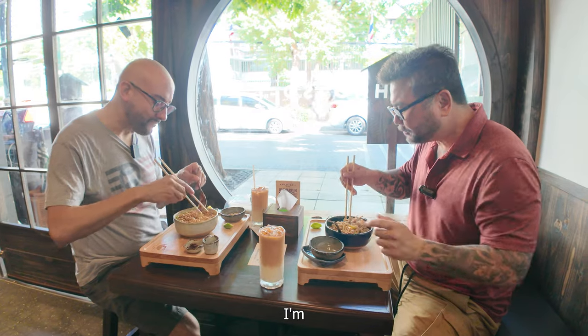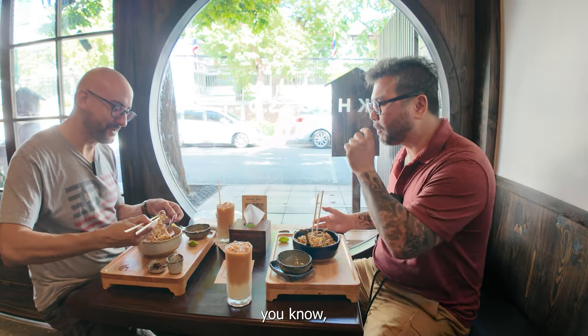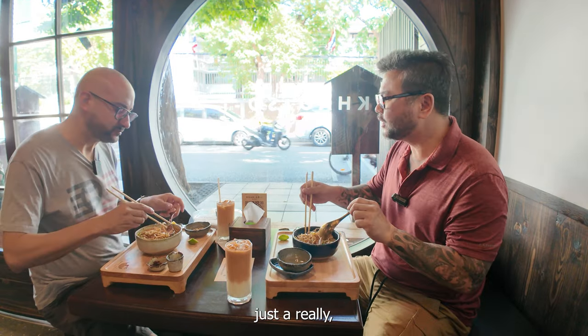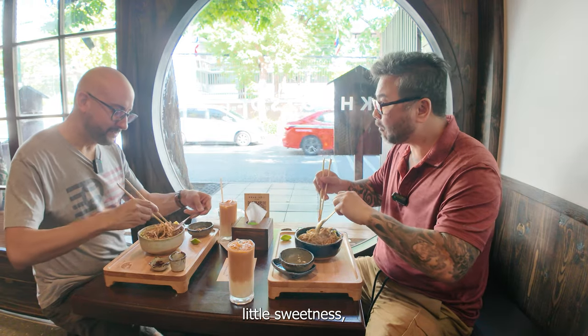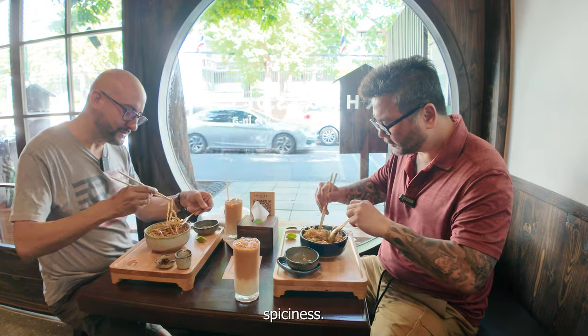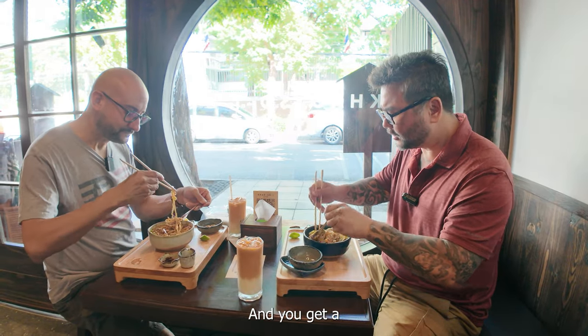The flavor is like a really light coconut curry, and just a really, really slight hint of sweetness, and a little hint of spiciness. And you can make it more intense if you like. Oh, man. And you get a little bit of that.